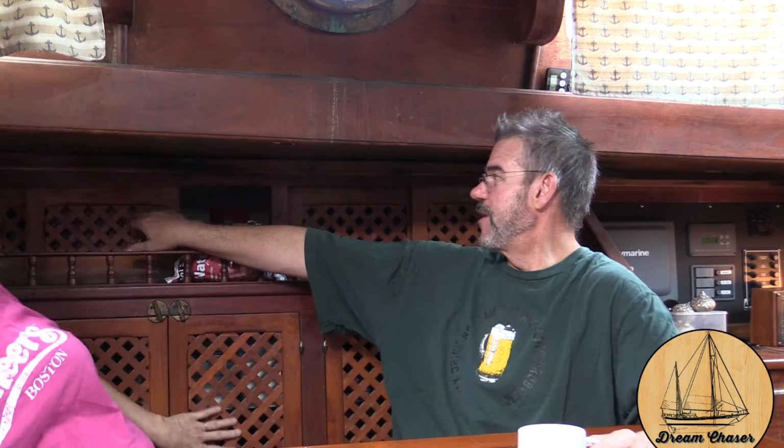So all these cabinets behind us, I don't know if you can see this, there's sliding cabinets up here that we store items in, and cabinets down below. And they go all the way around this entire U-shaped settee. So we pulled everything out, put it on the table from every little hidey hole that we have from a food perspective, and started to organize them and put them in containers.